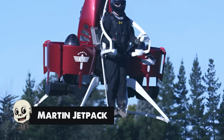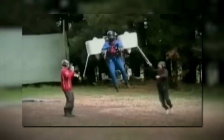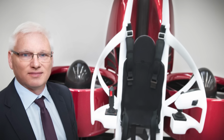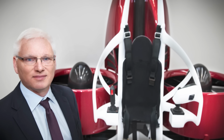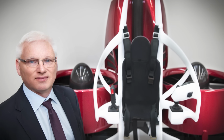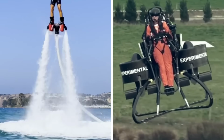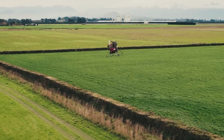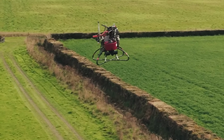Martin Jetpack. Before jetpacks became sleek and futuristic, one machine out of New Zealand was already making waves in the skies, the Martin Jetpack. Developed by Glenn Martin, this invention was one of the first true attempts at bringing jetpack dreams into reality. Unlike the smaller, turbine-based packs we see today, the Martin Jetpack used ducted fans, kind of like twin upright turbines, that could lift a person over 3,000 feet into the air.